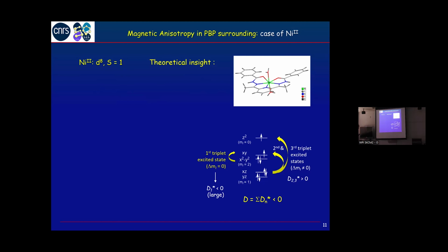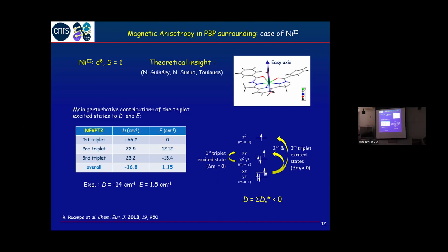If you go further now, you take the second and the third excited states. So this is excitation of this electron into this or into this orbital. So this takes place with a change in the ml number. For you go from 1 to 2 or from 1 to 0. And this results in a contribution to D that will be positive. And the overall D you have for such a compound will be then the summation of all the contributions from the excited states. But because the largest is the first, the sign of D will be given by the sign of this first excited state. And in the case of nickel, we may expect a negative D parameter for nickel. And this indeed is what happens.